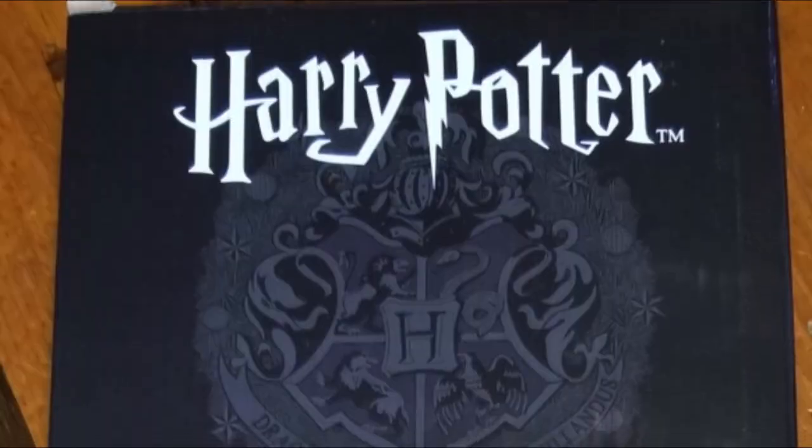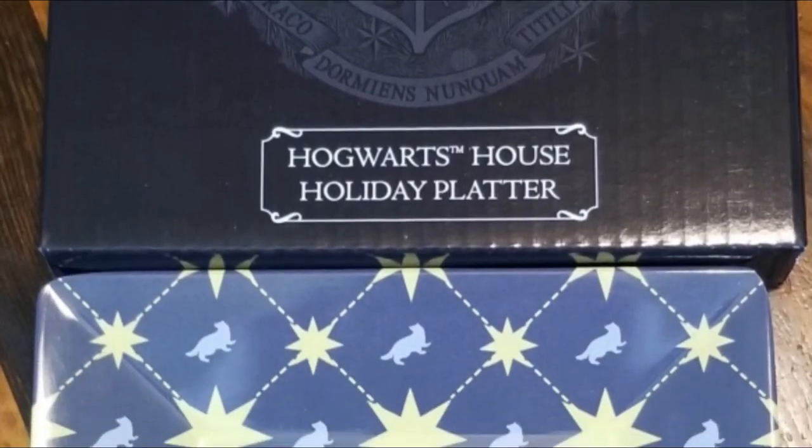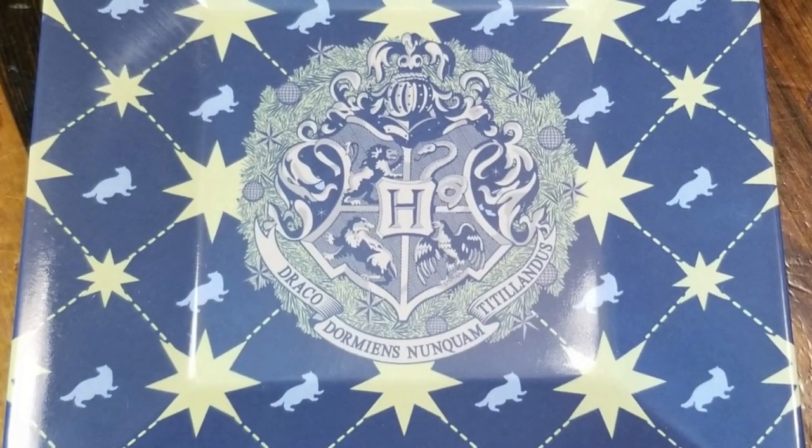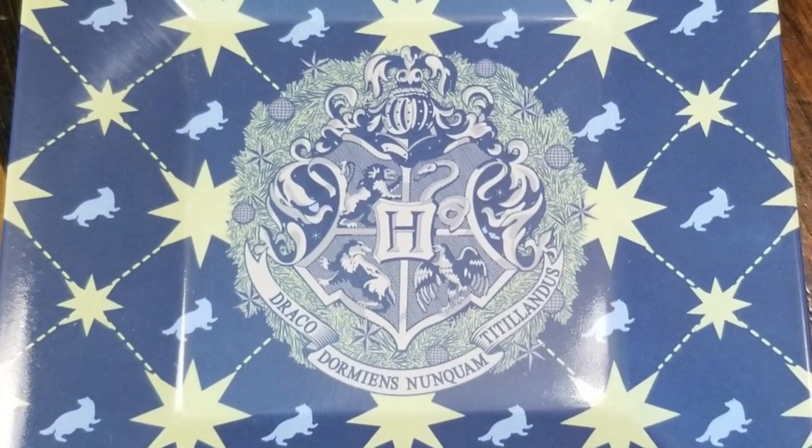Next, we have, it says, Hogwarts House Holiday Platter. It's a very tiny platter. It's for the house elves. I guess so. It's in Hufflepuff colors, and then it's got the Hogwarts symbol on the inside of it. And I can't read Latin.